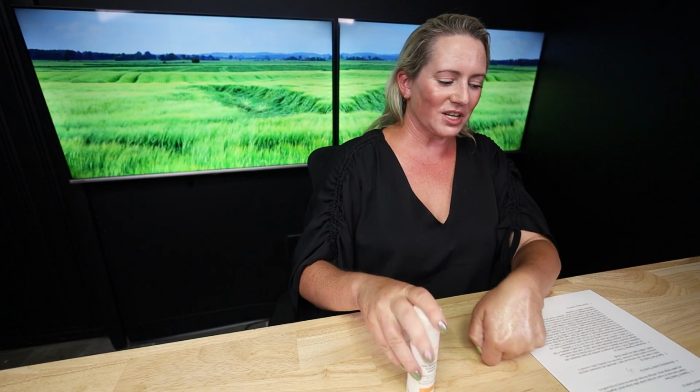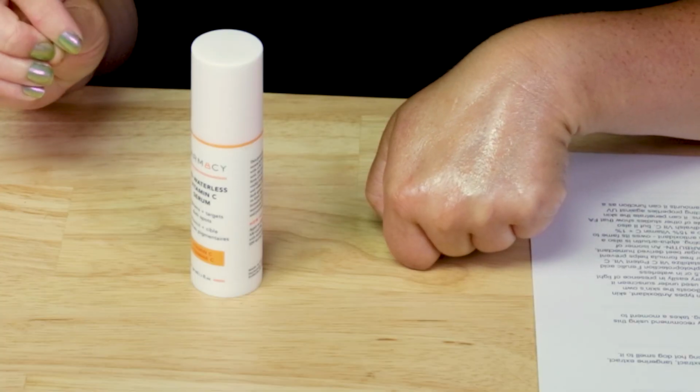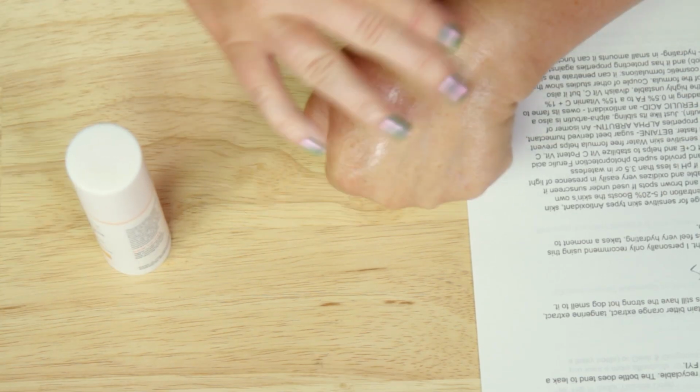So anyway, the initial greasy feeling isn't most pleasant. It kind of reminds me of the one from The Ordinary where it's the ascorbic acid, I think it's the 8% and Alpha-Arbutin. It has a greasy feeling at first, but eventually it does soak in. Although for oilier skin types, I don't know how well it will soak in, but anyway, that was my experience with it, so there we go.